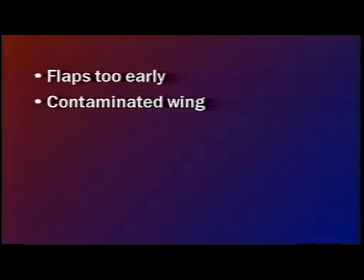Take a few minutes to discuss what you think his mistakes were and what you would have done in his situation. Please give this some careful thought. At takeoff, John raised the flaps much too early. He also took off knowing that he had a contaminated wing.